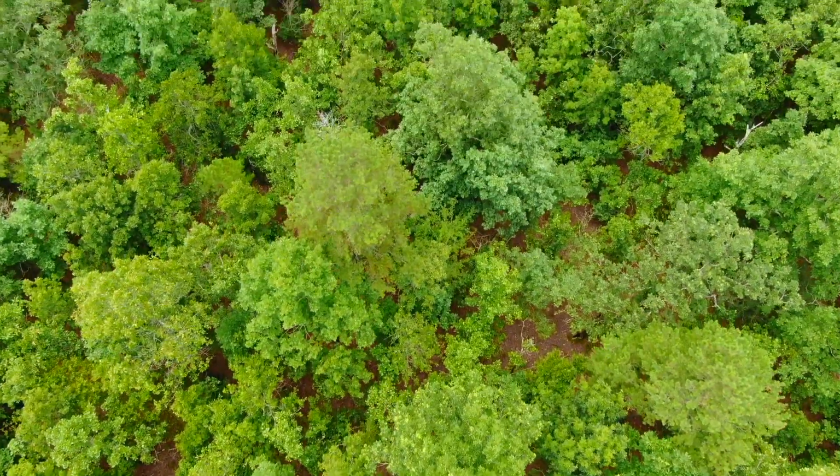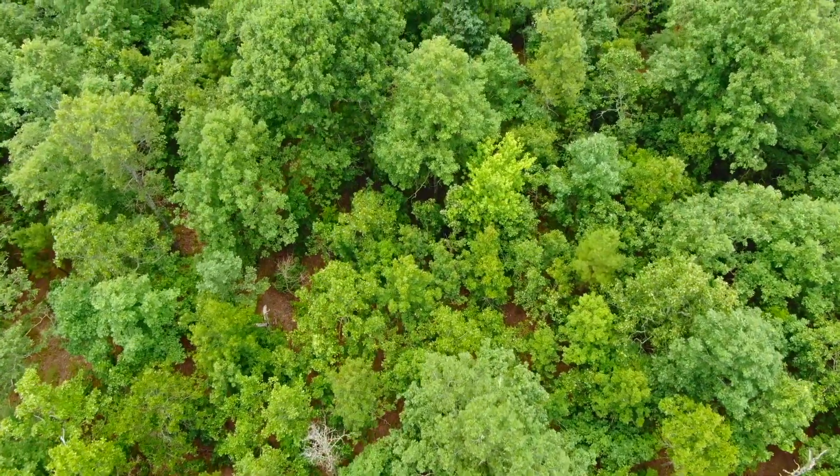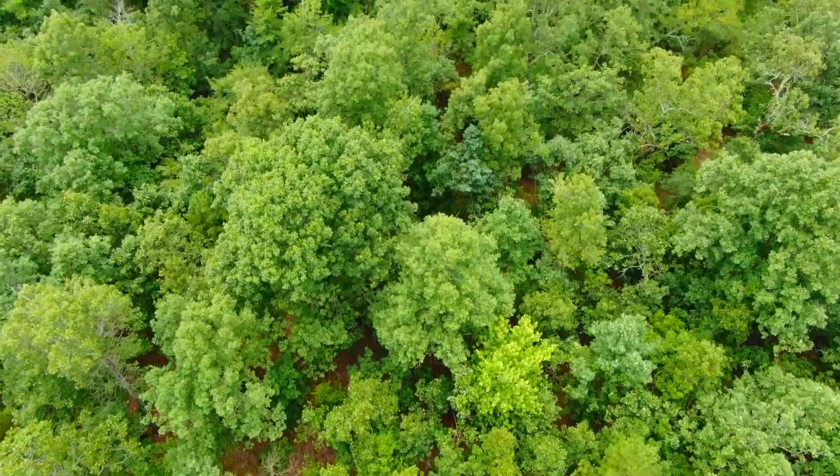We got lucky the first time and found that stream. I don't think we're going to find it on the way back. Maybe that was it. Couldn't tell.